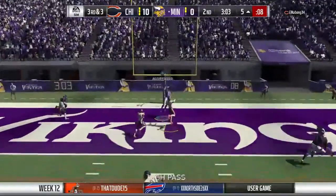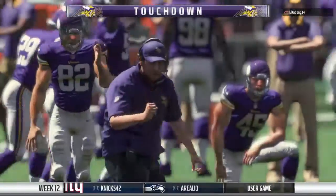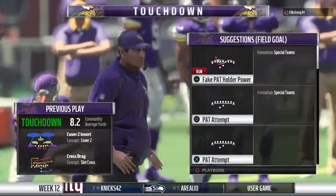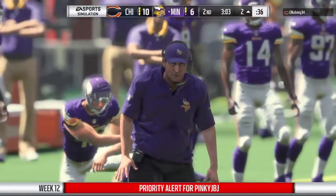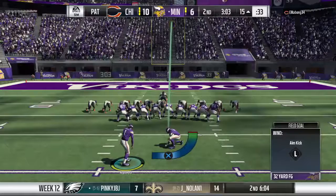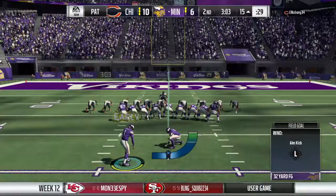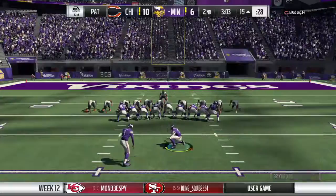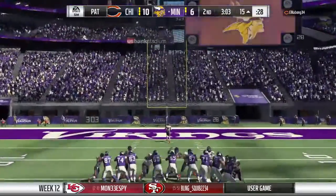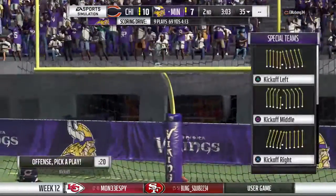Short yardage. Bridgewater. And it's caught in the end zone. Touchdown, Minnesota. Adam Thielen, his second touchdown on the season. And the Vikings have made this now a one-score game. And they're back within a field goal. It's 10-7 now.